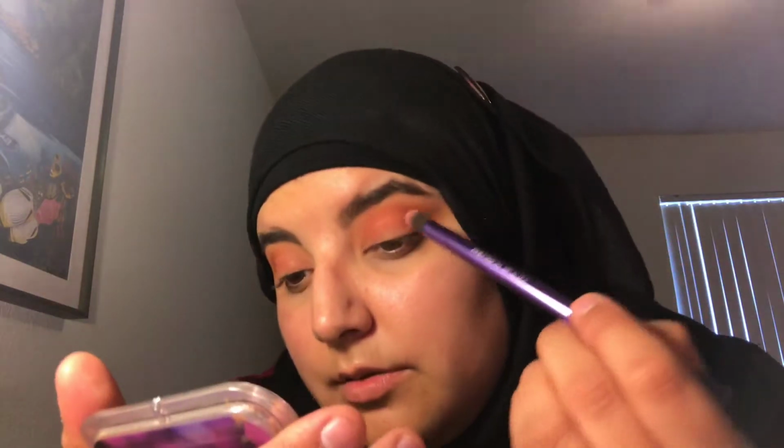Oops, picked up some food. Didn't want to do that. Okay, so Lulu in the crease. What if this doesn't come out right? That's what I keep thinking, so I'm just going to say it out loud. And I'm going to do some more Sokoto and Jamila and just kind of mix them and put them in my crease even more because I want them to be really bright and vibrant. And I feel like they're not as bright as I wanted them to be.